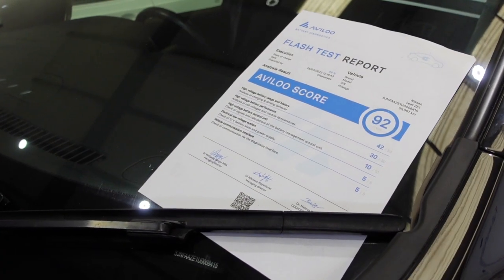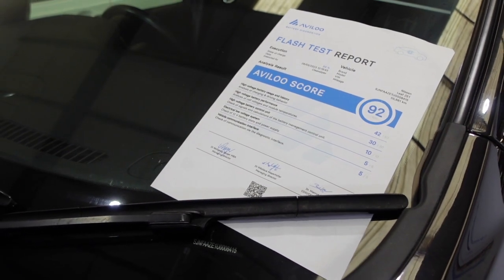I think there are different customers that could be interested in the state of health. The normal user or owner of the car maybe is interested because he wants to know how he's treating the battery, whether he's fast charging too much, how does it affect the battery state of health, how he's storing the battery or storing the car fully charged during the night or in the middle of the state of charge, with 50%. All these things are important for the state of health and for the aging. And if the customer is performing an Aviloo premium test every year, he gets the feedback if he treated his battery good or bad.